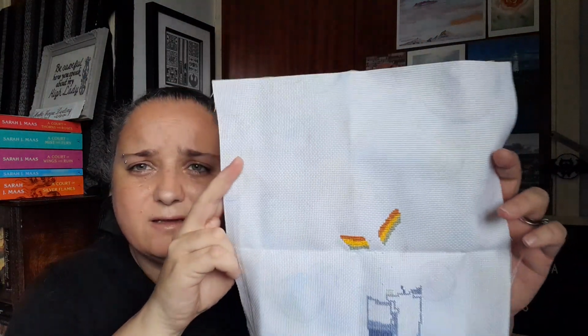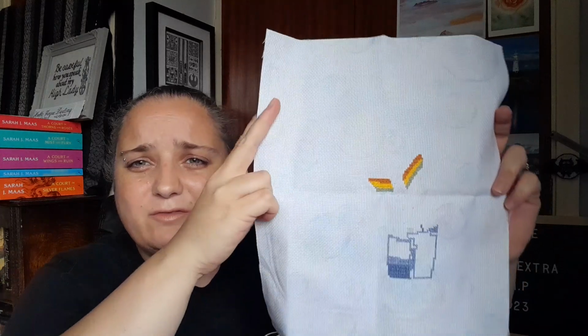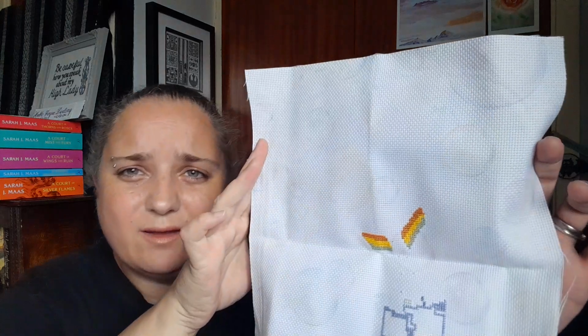This I started at the beginning of the year. It was one of the last patterns I bought before I went on my pattern buying ban. No, it wasn't. I did actually break my ban to buy this because I saw it and I love it. This is Burn Kelso, or Kelso Burn. It is on a bubble fabric, which is really, really light. That's not showing up on the camera.